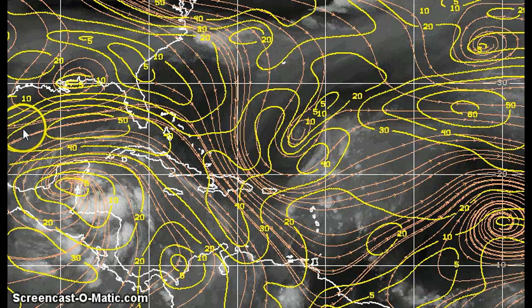Of course, a more northerly track, maybe towards northern Texas, means more wind shear, so it would probably be a little less intense. So that's the factors right now.